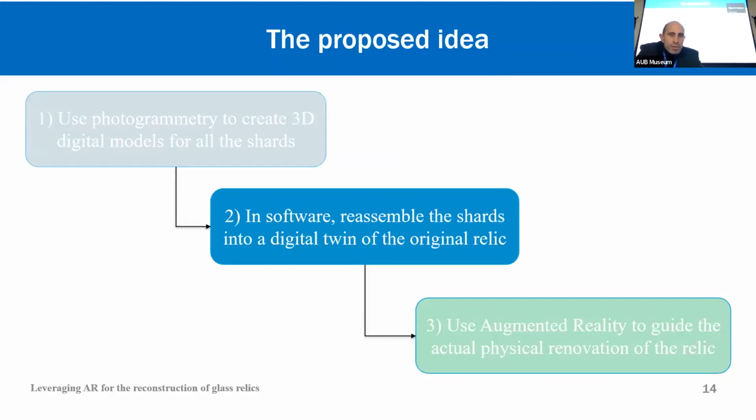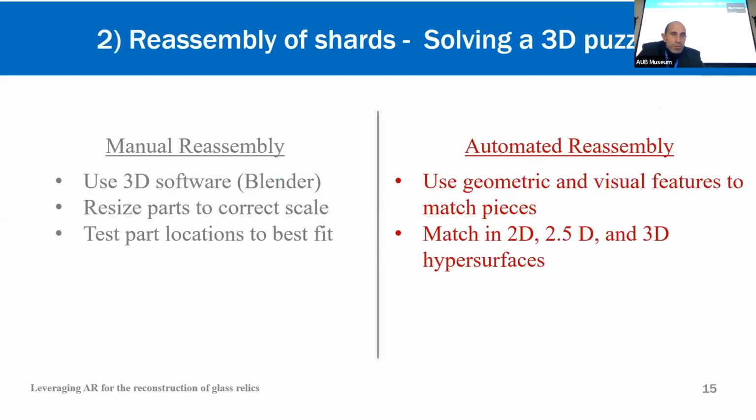So the second component in this proposed idea is to reassemble the shards into a digital twin of the original relic. And these three steps are going to be necessary in order to produce that augmented reality application. So reassembling the shards can either be done manually, and that's what we did. Actually, that's what the students did in the first couple of months.